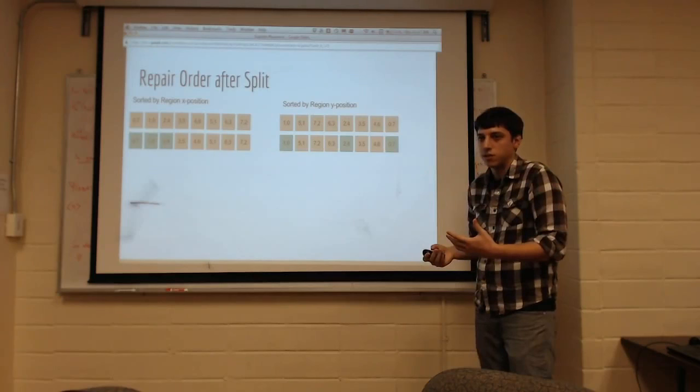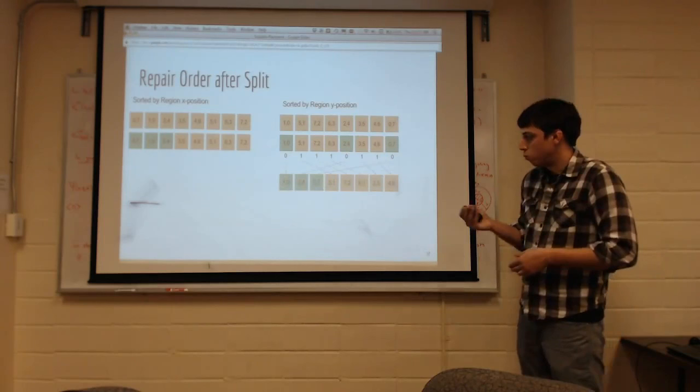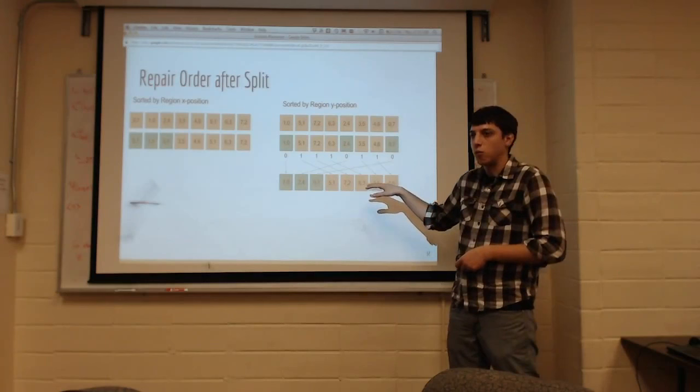Okay. And so to repair this, we use a stable partition, where the value is 0 if you're assigned to the left child and 1 if you're assigned to the right child. And then we perform the stable partition, and it will organize in left child and right child, and they will remain ordered in the y dimension because it's stable partitioning.